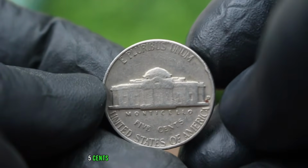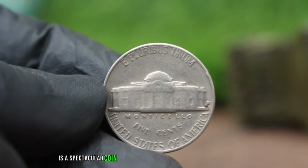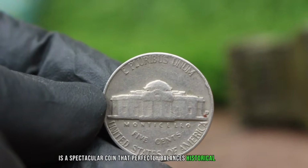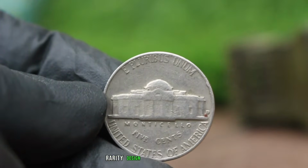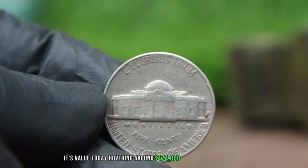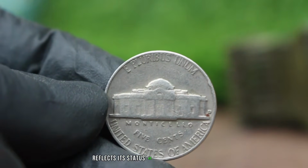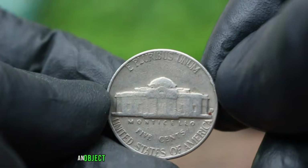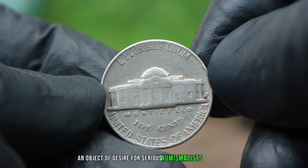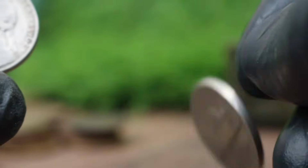Monticello 5-cent Jefferson nickel with the cut line error is a spectacular coin that perfectly balances historical significance, rarity, design, and error uniqueness. Its value today, hovering around $474,000 in circulated condition, reflects its status as a pinnacle collectible, an object of desire for serious numismatists worldwide, and a true marvel of minting history.